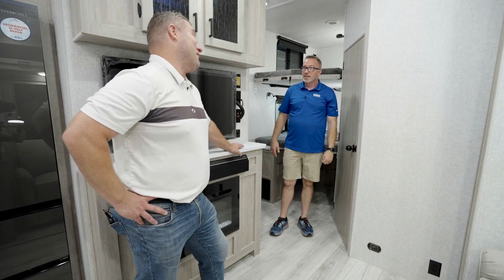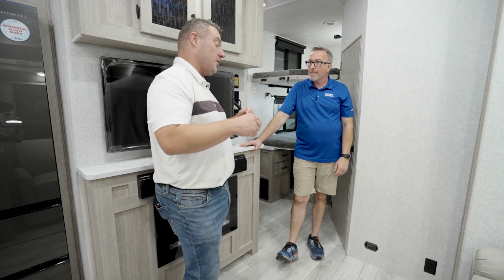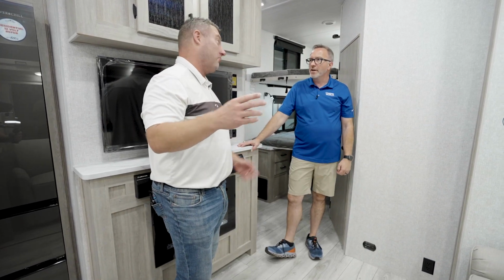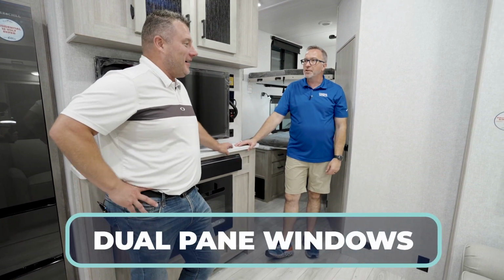So that's only some of the construction story. Again, the extreme really takes it to the next level. We also have dual pane windows as standard throughout the whole coach. Very nice. Very unique, right? Another temperature barrier for you. And then we have... That is unique for travel trailers.